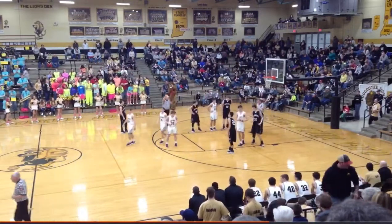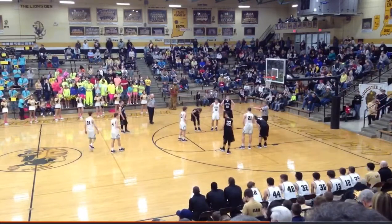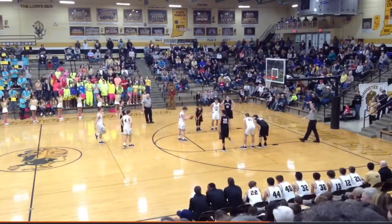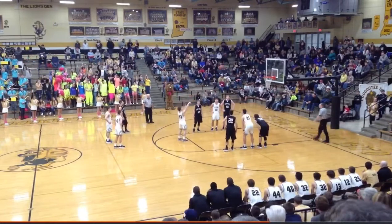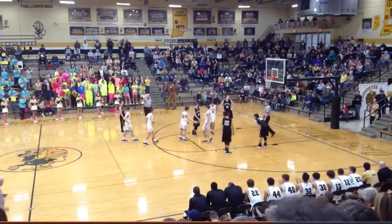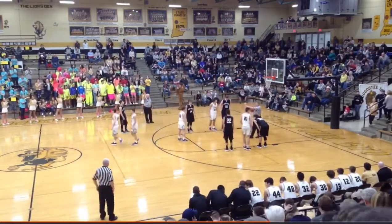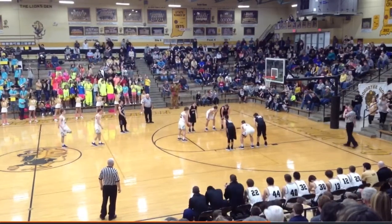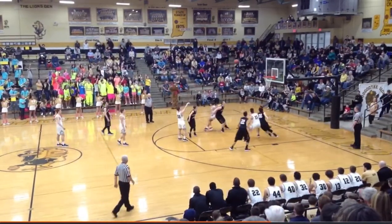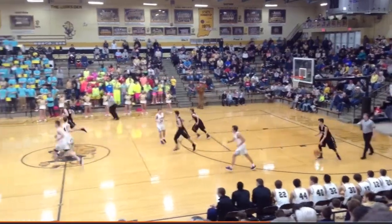Strong drive there by Penley. Ainsco just kind of got beat on his shoulder and went up to block the shot, but got him with the body. Penley got the first one to go. 37-36 Loogootee. Second one no good. Rebounded by Ainsco.